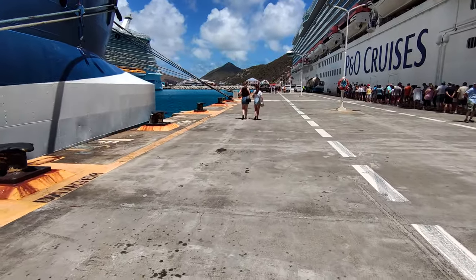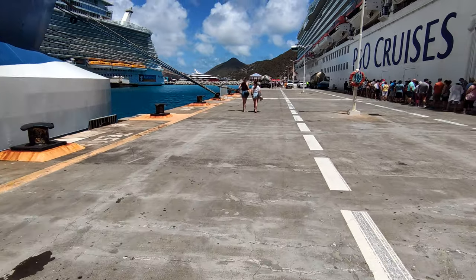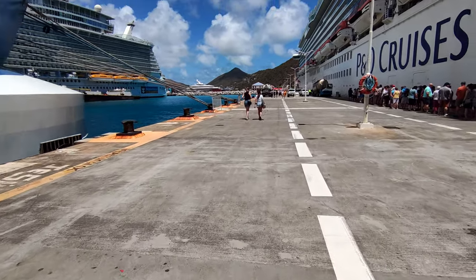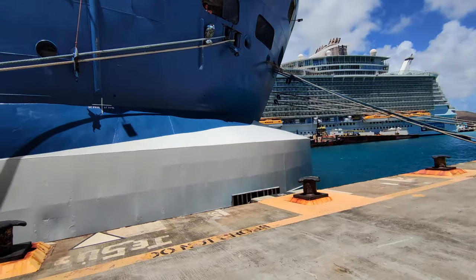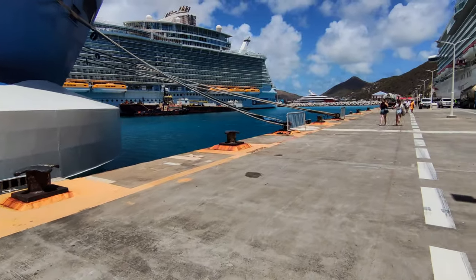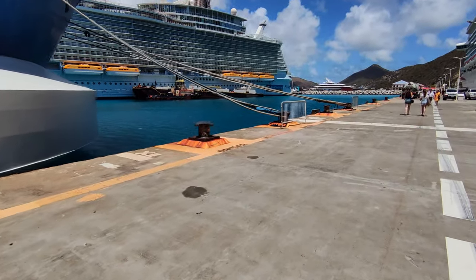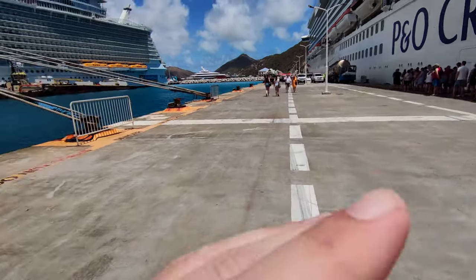Now as we come around here, very windy, let's make sure the cap doesn't come off. This one's a bit dubious about. So here is the Allure. I really like the Discovery. I'm really enjoying it. I'm not a big fan of Royal Caribbean, but you can still hear me. It's really, really windy. But yeah, so up! Save the cap.